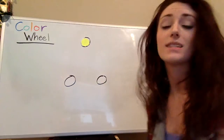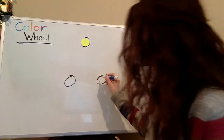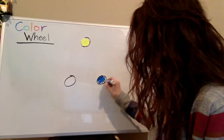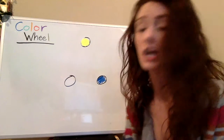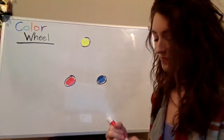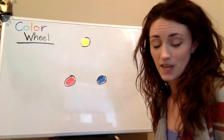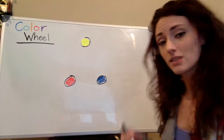Now, the second color we're going to talk about on the color wheel is the color blue. And the third color we're going to talk about is the color red. Now these three colors have a specific name that they go by on the color wheel. They are known as the primary colors.